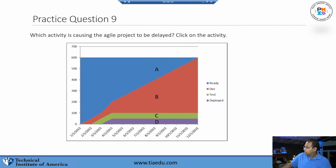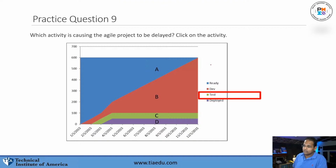Let's see who has reviewed the Agile section. Cumulative flow diagram. The cumulative flow diagram. We got a lot of C's. I see a lot of you guys have not been studying, guys. The answer is, and you got to click on C, by the way.